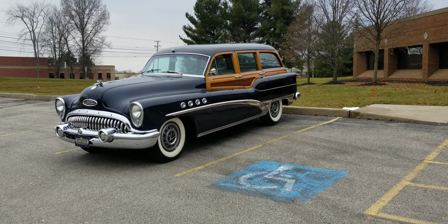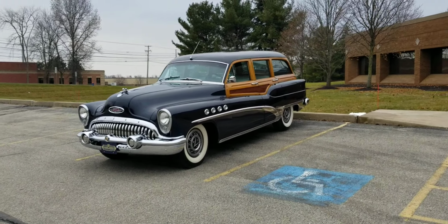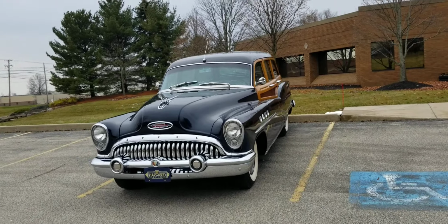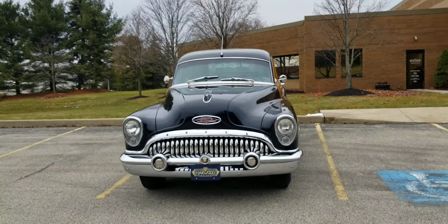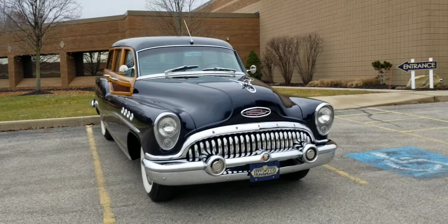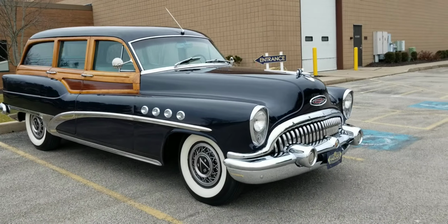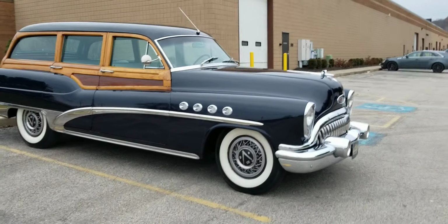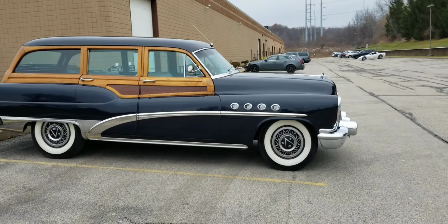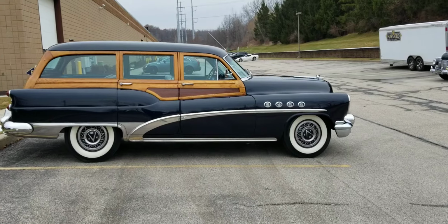The weather is cooperating with us a little bit here in Cleveland. It's about 28 degrees, but the roads are clear and there's no snow at the moment, although there is more on the way. I thought I'd take a little drive in this flat out awesome 53 Buick Roadmaster Woody model 79R. It's one of 670 that were built, and there might be, I don't know, maybe 20 or 30 of them left. It's noteworthy for a couple reasons.